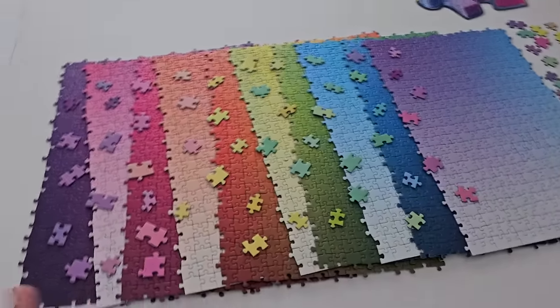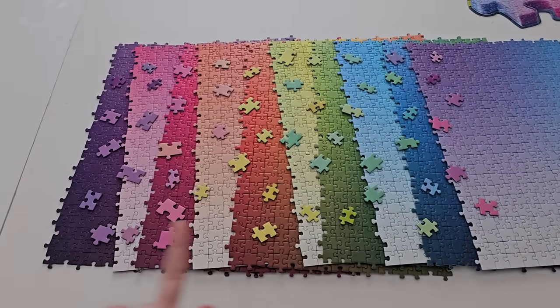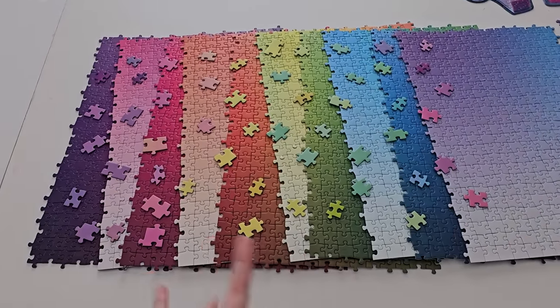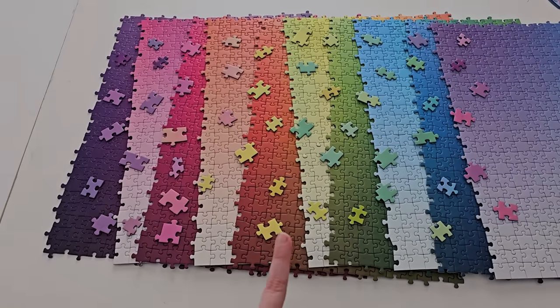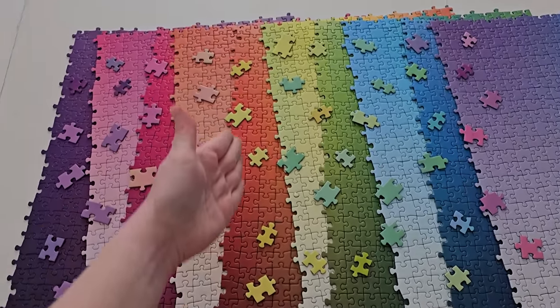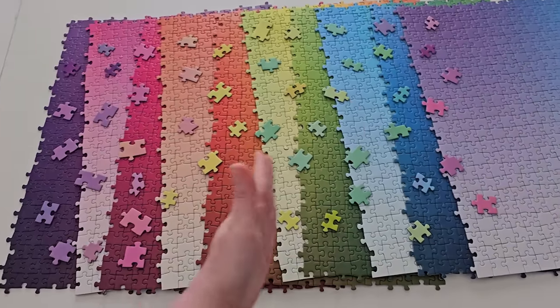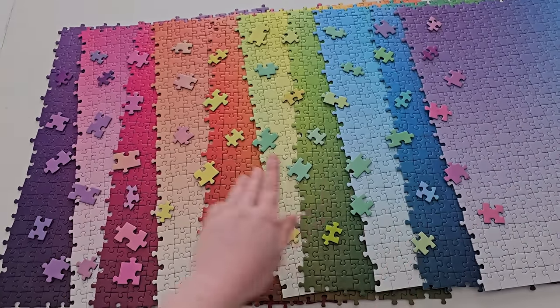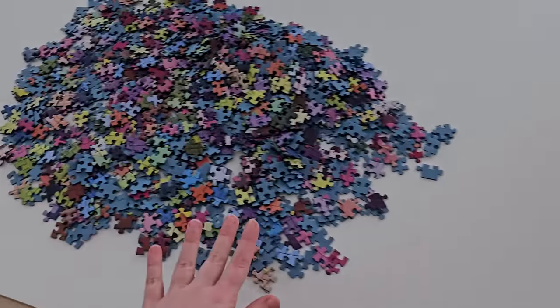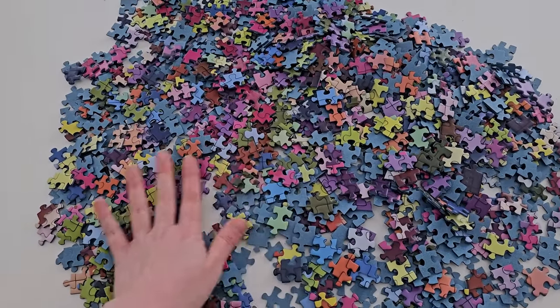Let's take a look. I think I will do a full color sort ahead of time. And what I did with this design that's a little different from the 3000 piece puzzle is the colors on top pretty much follow the color wheel as well. So I don't have pink ones in the middle here. Okay, this is gonna be so satisfying. Oh, I can't wait.